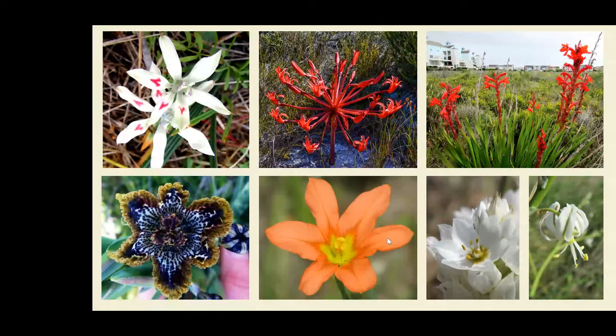So the top 3 specialists here is Babiana tubiflora, a species known to be pollinated by 1 species of long-tongued fly. And then Brunsvigia orientalis in the middle, known to be pollinated by malachite and double-collared sunbirds. And then top right, we've got Watsonia mariana, which is pollinated only by malachite sunbirds.